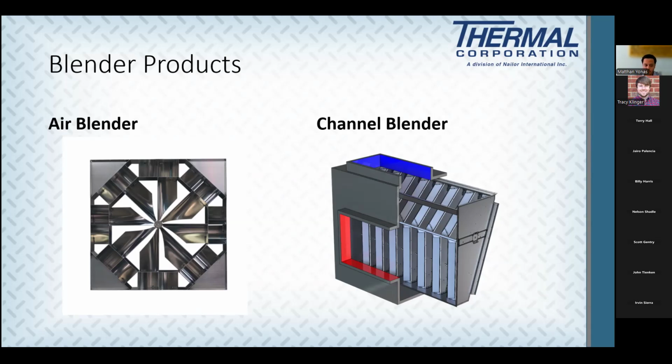With the channel blender, this mounts directly into the mixing box, so the top opening, and they come in different configurations, not just top and end. They could be left and right or bottom and top, whatever. They're pretty custom, but these do the same thing. They do mix the air better. They have dampers in them that require actuators to modulate, but they are more efficient in how they work, and they reduce the footprint of the unit a lot.